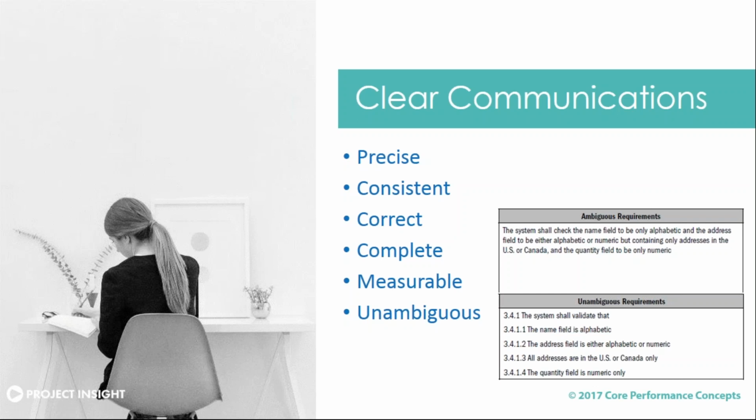The system shall validate: the name field is alphabetic, the address field is either alphabetic or numeric, all addresses are in the US or Canada only, and the quantity field is numeric only. So in this example, you can see there's some precision, there's consistency in how it's written: the name field is, the address field is, all addresses are. Can we measure it? Now, completeness is a whole other question. So you take something that's very vague and you make it very specific.